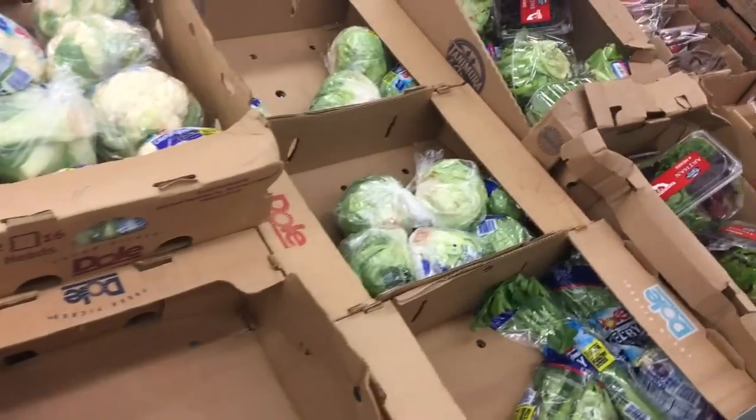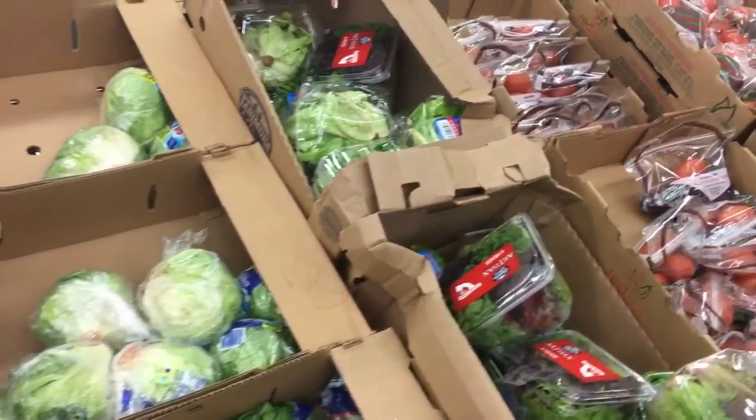I've been to a couple different Aldis now, and they all have a little bit of a different setup, but pretty much with the same idea of using the cardboard boxes to display their produce. In other US grocery stores, you just wouldn't really see that. They're normally shelved or on special little sections. They're not sitting in the boxes that they were shipped to the store in.